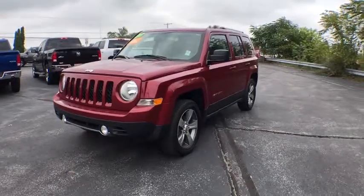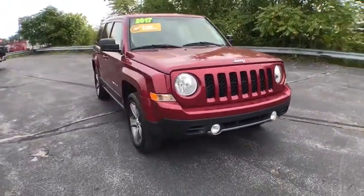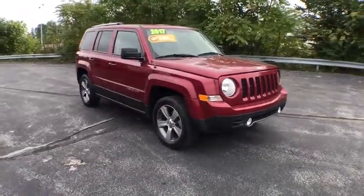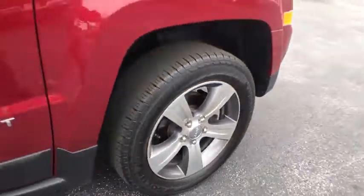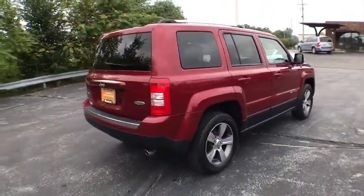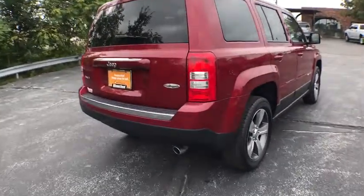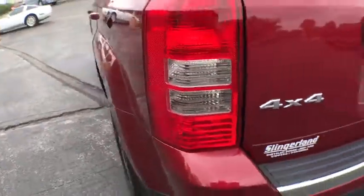Stop by and take a look at the 2017 Jeep Patriot. The Jeep Patriot is unmistakably a Jeep. It looks like a cross between a Jeep Liberty and Jeep Compass, or maybe a 3/4 scale version of the big Jeep Commander. The Patriot has plenty of room inside for any size family. This vehicle has less than 55,000 miles.